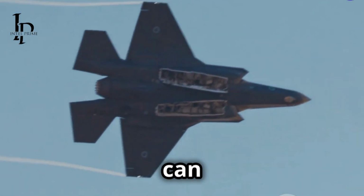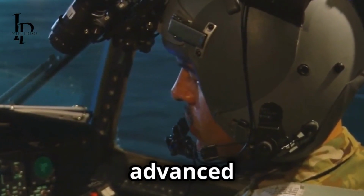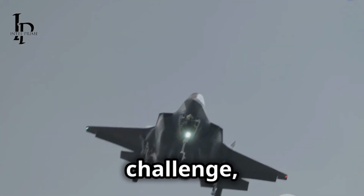Russia wants to build a jet like the American F-35, but can they? The F-35 is more than just a plane, it's a flying computer packed with advanced technology. Russia has good engineers and a history of building jets. However, the F-35 presents a huge challenge even for them.